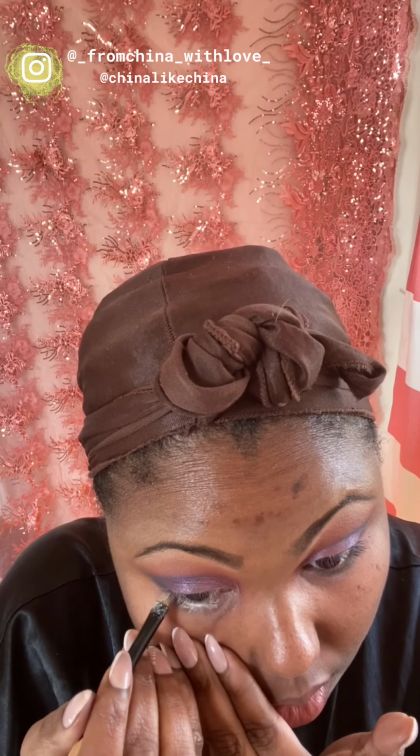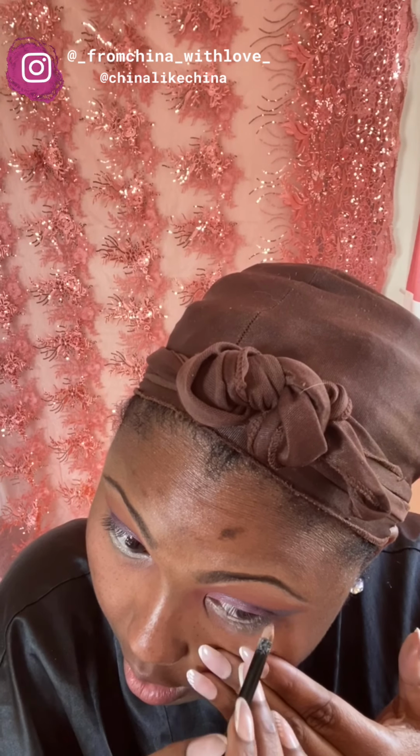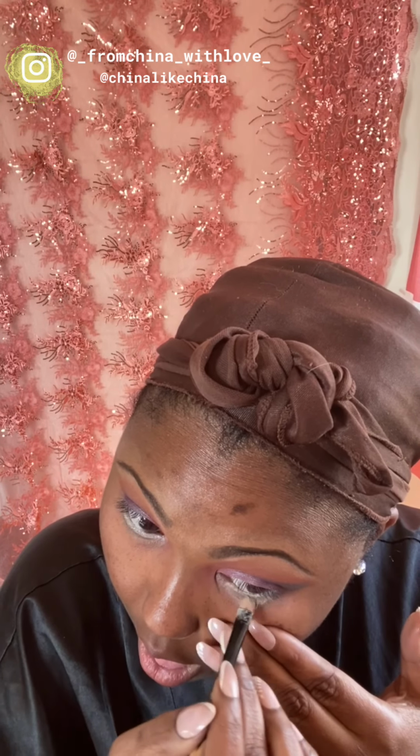So now we're gonna go ahead and do our under eye. Like I said, we're gonna take that brush and swipe whatever is left on it. I'm using the smaller brush now. It does have quite a bit of product left on it, so I'm just gonna sweep that underneath my eyelids. And I do set it with that translucent powder.